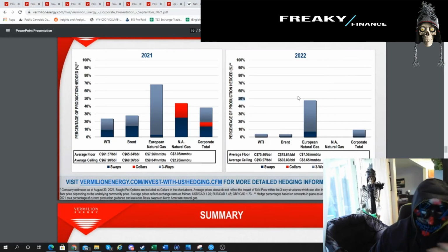But at the same time, at these prices, when you're making hedges, you're basically just trying to de-risk what you're going to produce in the future, right? To try to secure some free cash flow and just reduce the volatility in your earnings. That's the idea. But anyway, you can see this company is starting to take advantage of this European nat gas that's happening.